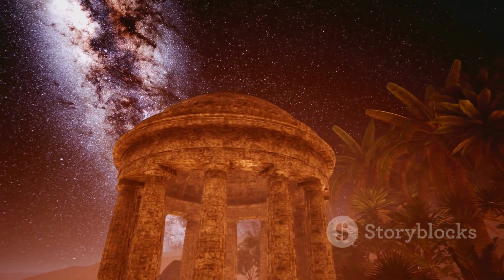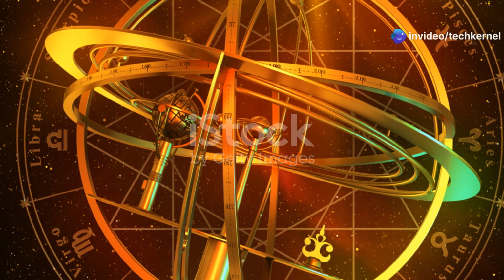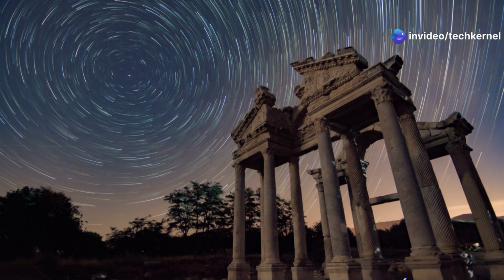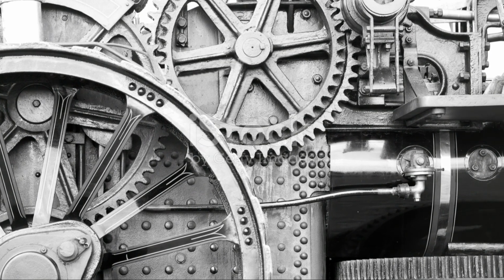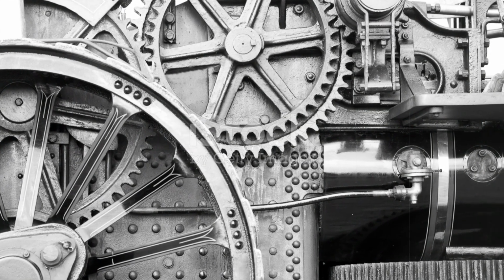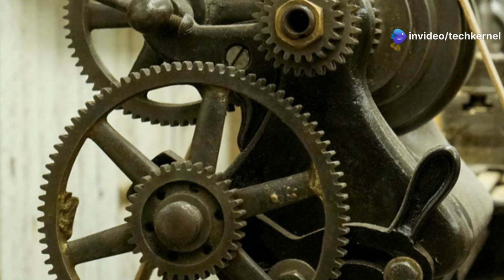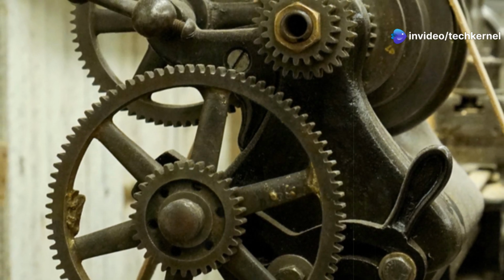Imagine the ancient Greeks looking up at the night sky. They didn't see stars like we do, but as lights on a giant sphere. They watched the planets moving strangely among the stars. To understand these movements, they built the Antikythera Mechanism, a device that showed the cosmos in metal and gears. The Antikythera Mechanism is like a calculator for the stars, maybe the oldest computer we know of.